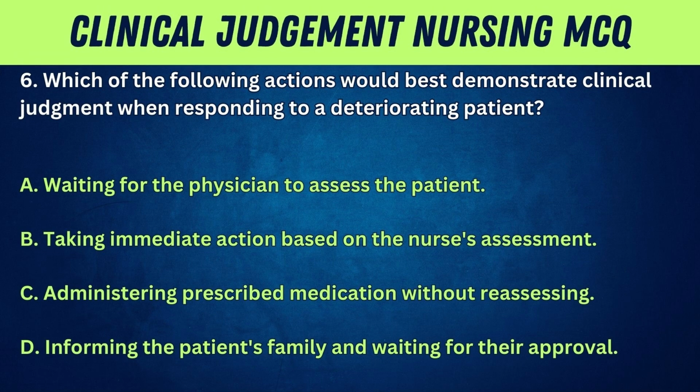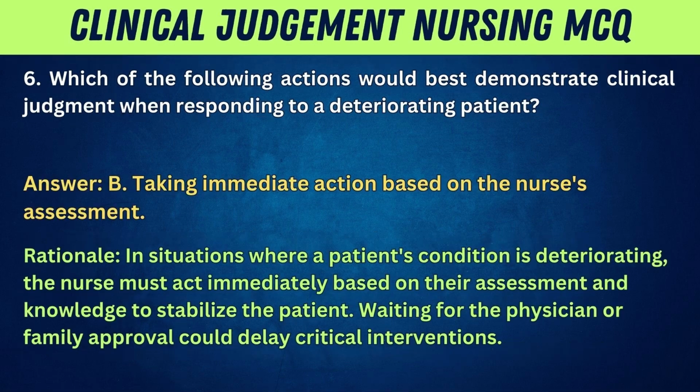6. Which of the following actions would best demonstrate clinical judgment when responding to a deteriorating patient? A. Waiting for the physician to assess the patient. B. Taking immediate action based on the nurse's assessment. C. Administering prescribed medication without reassessing. D. Informing the patient's family and waiting for their approval. Answer. B. Taking immediate action based on the nurse's assessment.